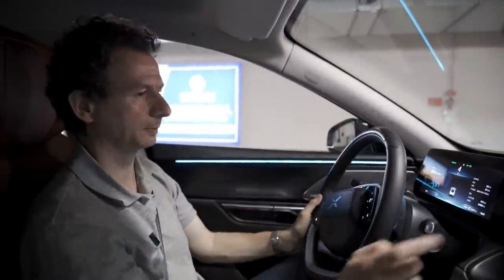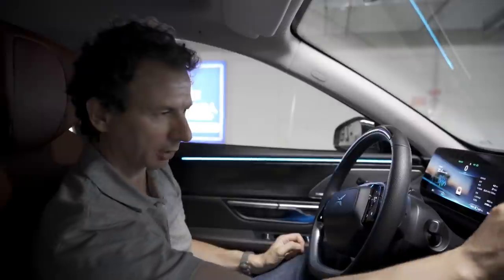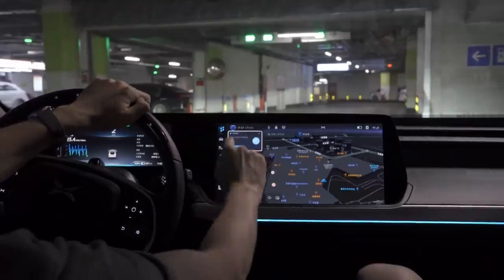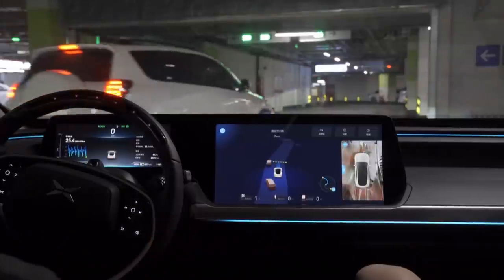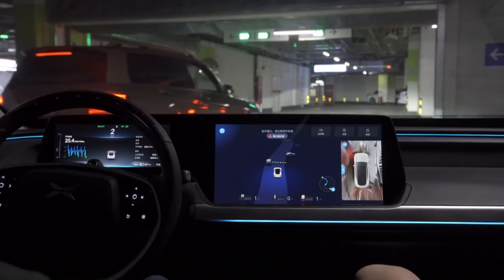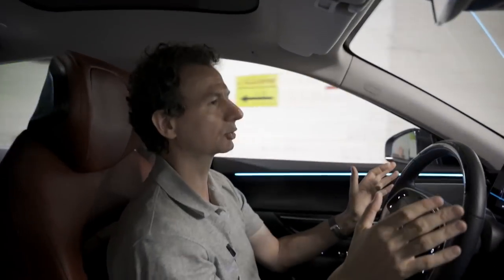Oh yeah, here we go. It's got a blue icon there. And basically if we just press that, it will start. So let's press it. Now it's now actually taking over. So as you can see, I have no hands on the wheel. Although I need to be careful to make sure it's not getting into any problems.